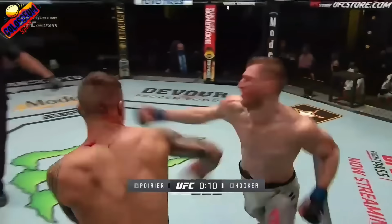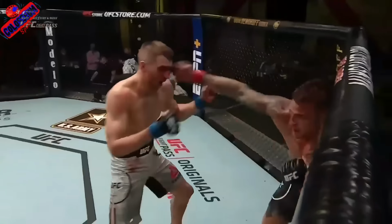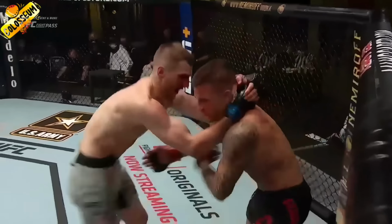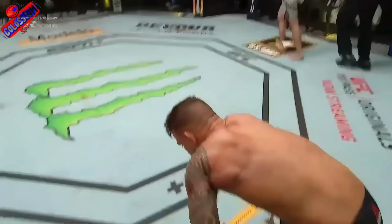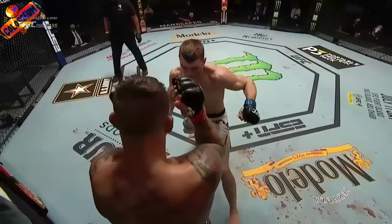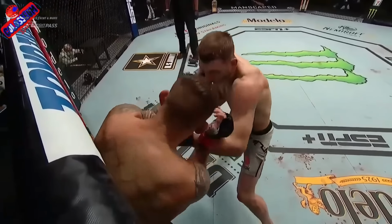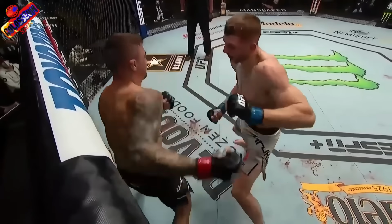And now Poirier with a counter. Oh my gosh! Look at this! Oh my God! Poirier in real trouble. Dustin is. Wow! One of the best rounds of 2020, unless you like defense. I mean, huge slugfest here, but look at the exchanges here. Nice body shots to an uppercut, and he just keeps ripping uppercuts, body shots, uppercuts, body shots. It's so fun to watch.